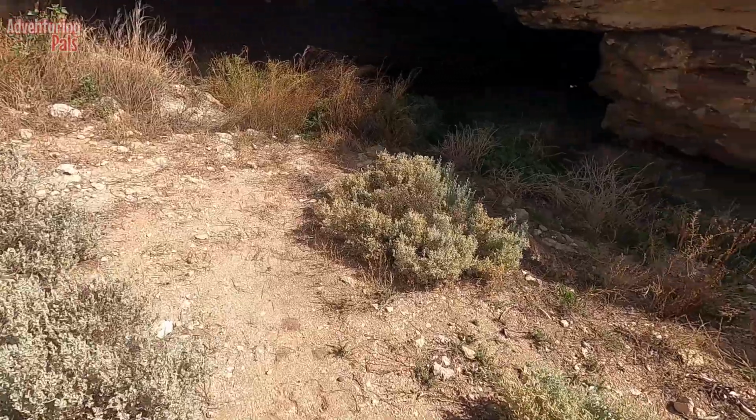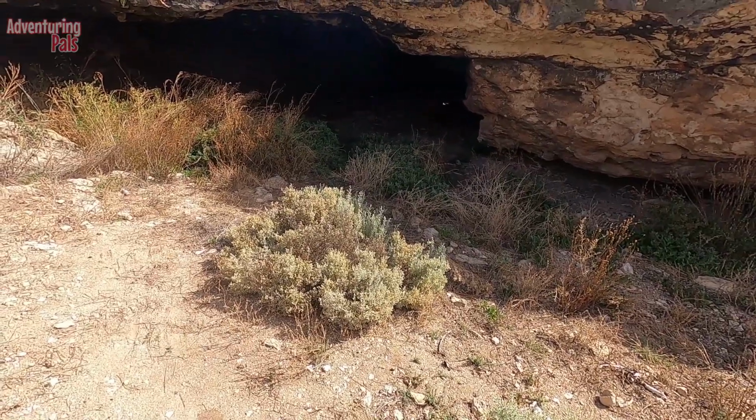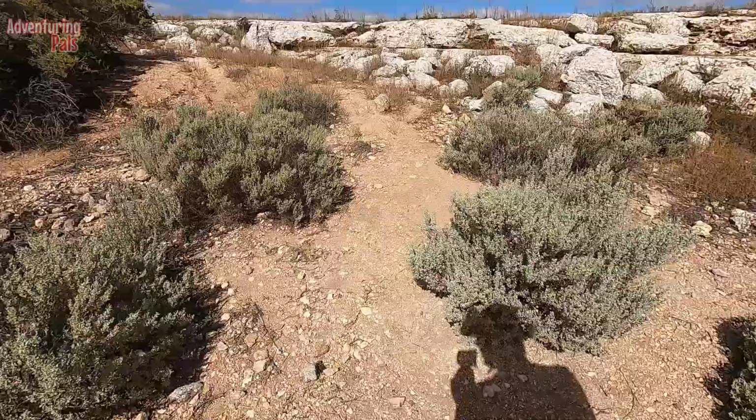Come back, we'll go to the dig. Yeah, because there's some carcasses in there that still got skin. I got a bit of a smell coming. Retreat! Righto.